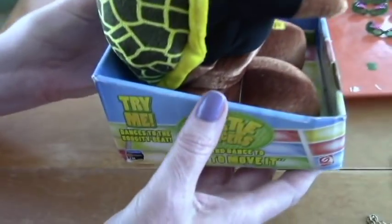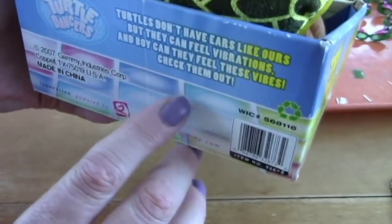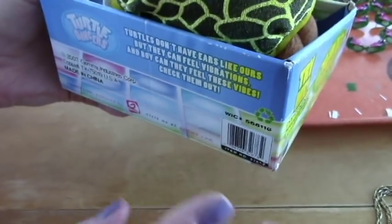And then my favorite item I got was this. I love me some Jemmy. It's Jemmy's Finest. See, it says turtles don't have ears like ours, but they can feel vibrations. And boy, can they feel these vibes. Check them out. So watch this.